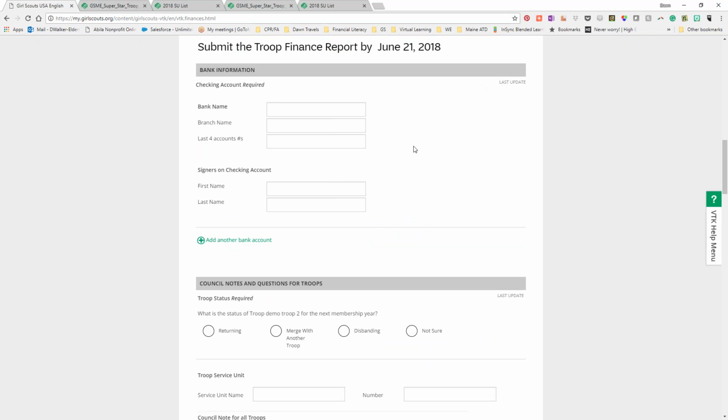So this is the part that just the troop leaders will see, or the troop volunteers. I don't know what level. You have to be a troop leader to access this and to type into it. So a parent can access the VTK as a parent and see what your troop is doing, but they can't fill this in. In order to fill it in, it has to be one of the troop leaders.